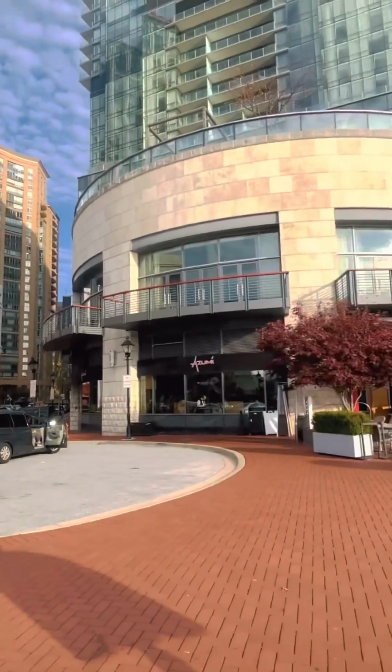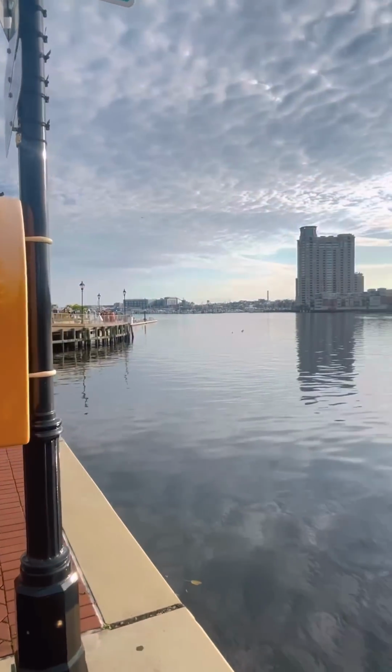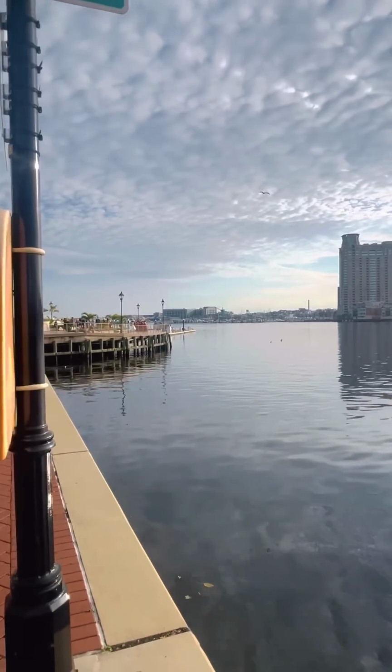The Marriott. Yep, just gonna do a panorama.